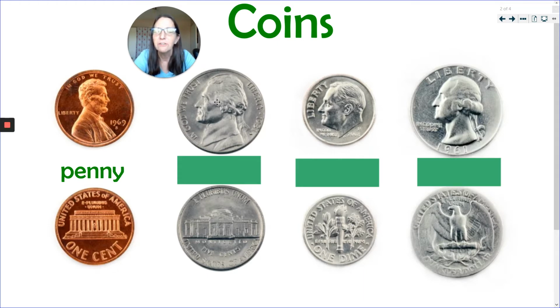So have a look at this coin. This one's silver. They're kind of a gray color, silver, just like all these other ones. What do you think this coin's called? Tell me if you know.